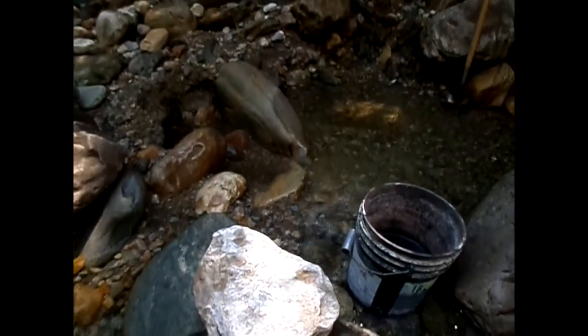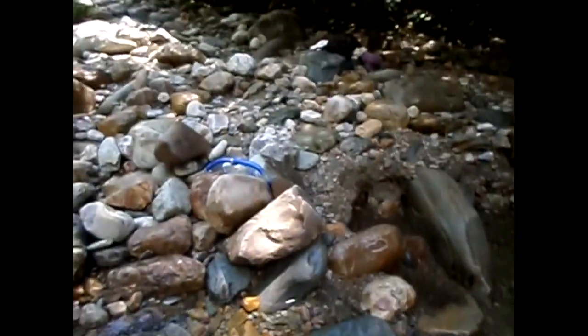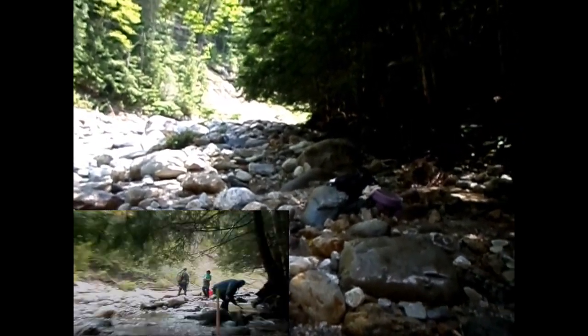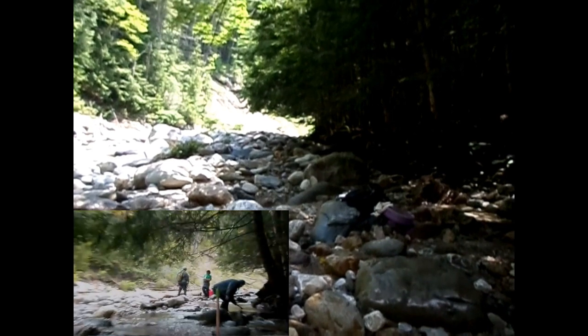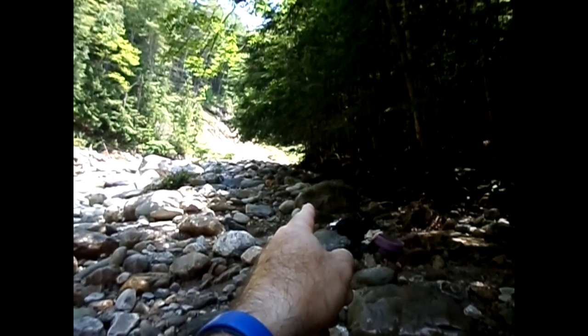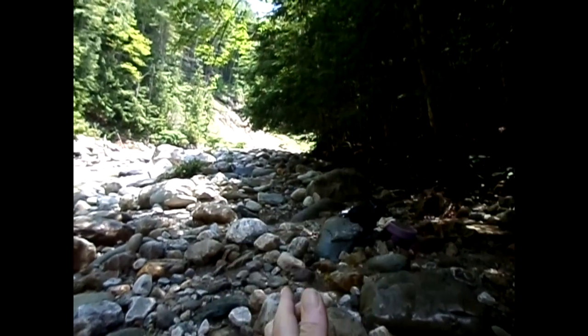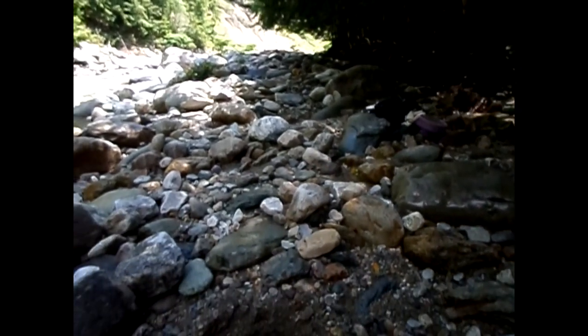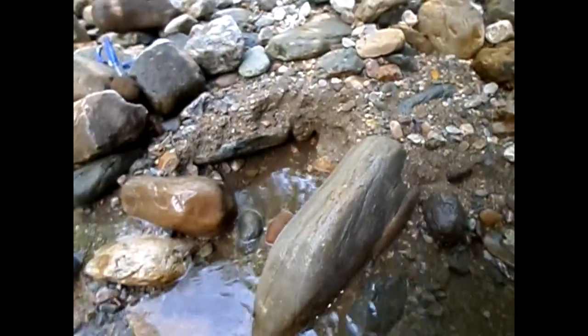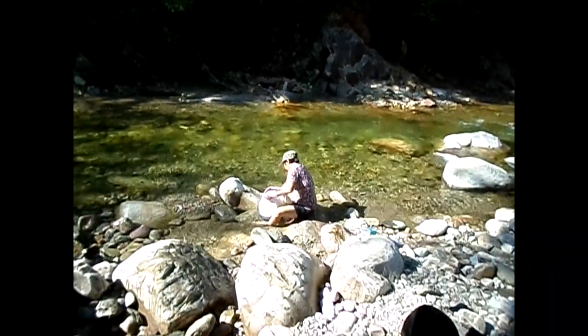So, it looks like the pay streak's gonna be right up through here, which makes sense, because when Appalachian Prospector's here, Prospector Jack, he tested up through here with his dowsing rods, and that big rock right there was one of the hot spots. So over in here, all the way right up through, really bony digging, but it's worth it. All right, so I'm gonna keep going. There she goes.